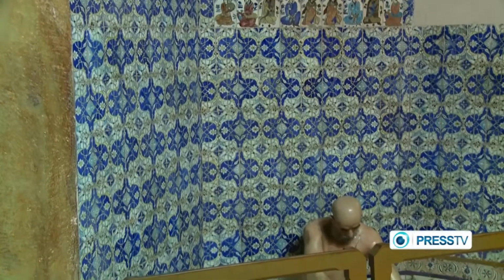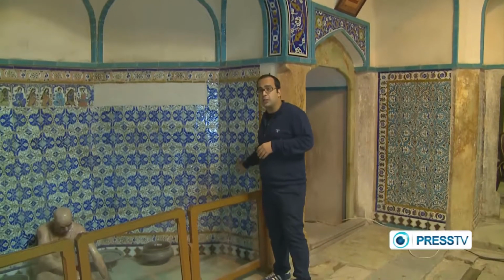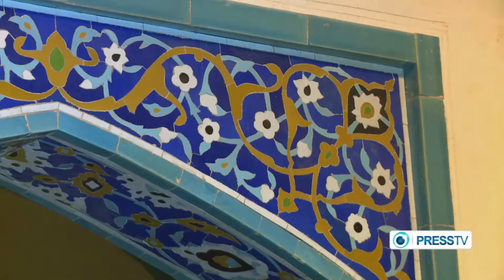One of the distinct features of this bathhouse is its exquisite tile work. For example, we have hafrang here in which they use 7 colors and is painted. But this one is mu'arrab, in which every single piece is put together like a puzzle.